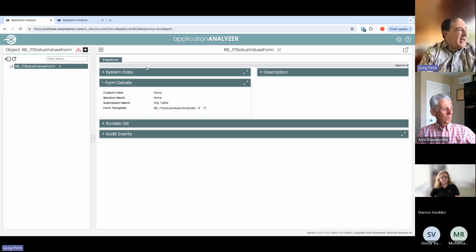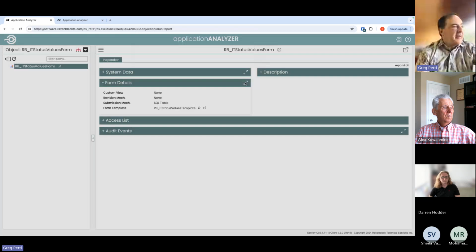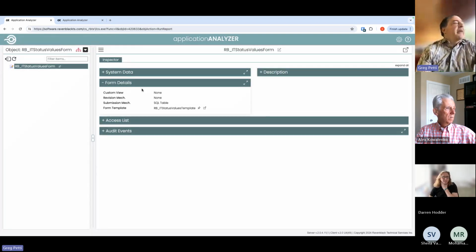And from here, you'll notice that in context, this is a form, so there's a new tab here. We can see the template. We could mount that and look at that if we want. You'll also see a lot of these tabs have little expansions, and they typically have different functions. For example, for audit, you can actually filter on audit events. For forms, when you click on this, you can actually see the values that the form references. So in this case, we have the 5 items with 5 sequence numbers. And so we get the sense that to add this new value of canceled, we'll have to put it into this form.